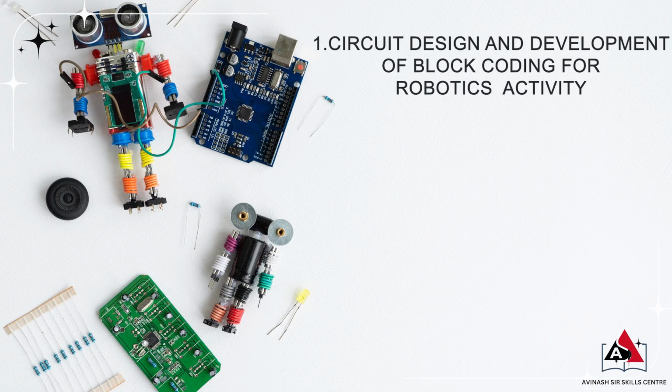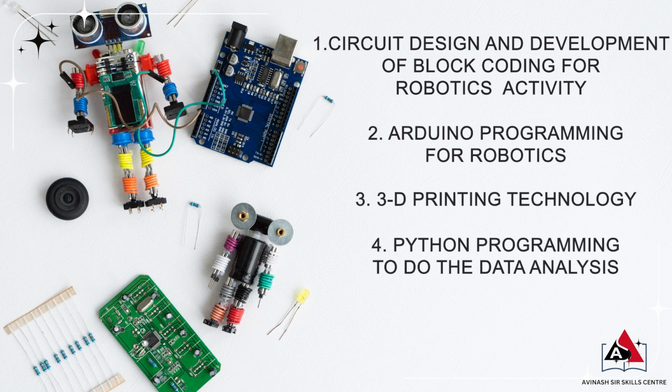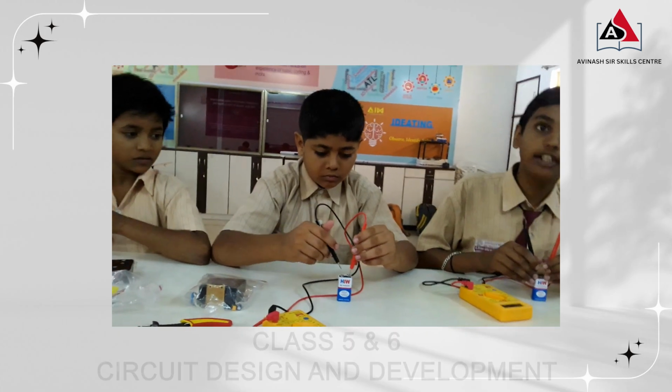like circuit design and development, block coding for robotics activity, Arduino programming for robotics, 3D printing technology, Python programming to do data analysis, and drone development. In our lab, we have made different technical levels for different age groups.